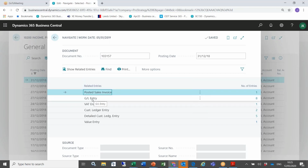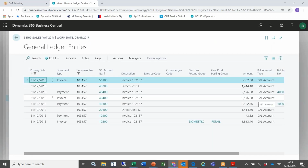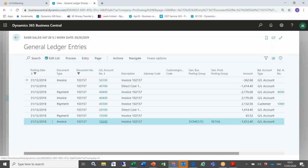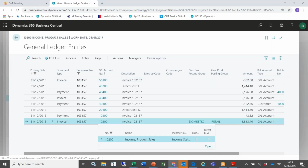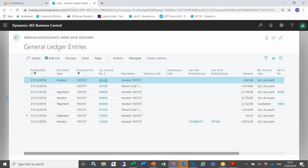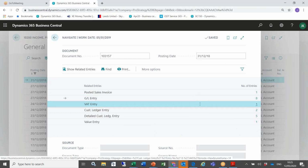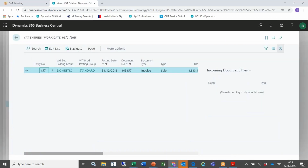I can see the related GL entries in relation to that document. So if we look in here, we can see the various revenue accounts. What we have here is my VAT account, my income account there. We have some VAT coming into play as well. We have discount coming into play. So all of the transactions that have actually been posted here within the system are displayed. For VAT purposes, it's also showing us a VAT entry.